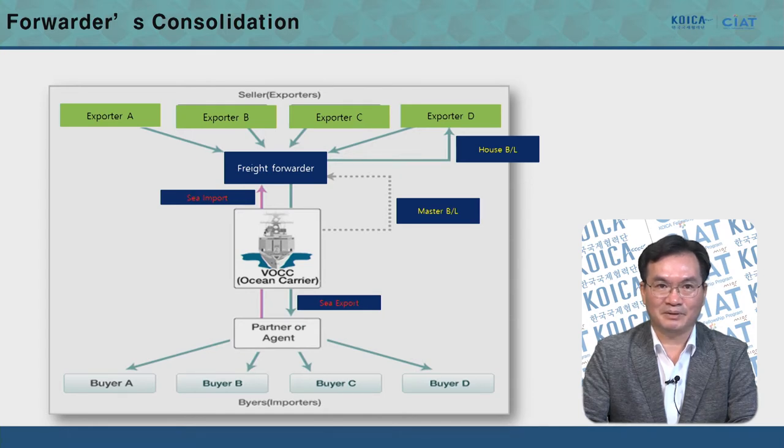Here, the bill of lading issued by the shipping company to the freight forwarder is called the master BL, and the bill of lading issued by the freight forwarder to the exporter is called the house BL.